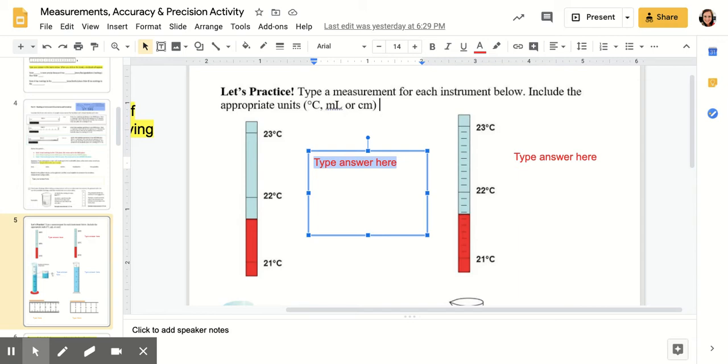So, just to start off, if I'm looking at this first thermometer, if someone asked you what the temperature was, you would probably not tell them 21 or 22. You automatically guess in your head, oh, it's about 21 and a half, maybe 21.6. It's a little bit over the half mark, so I might say 21.6.